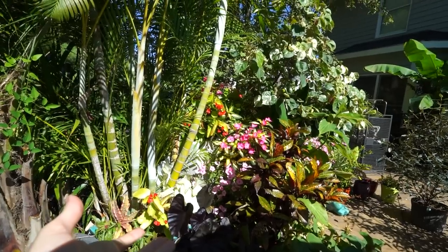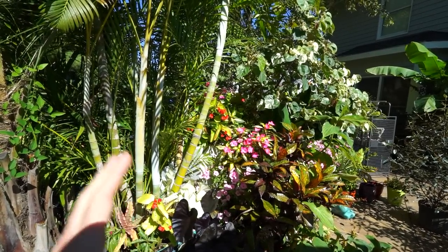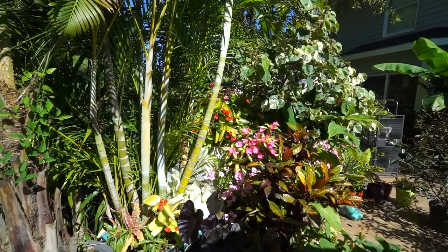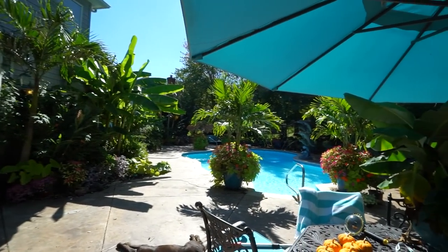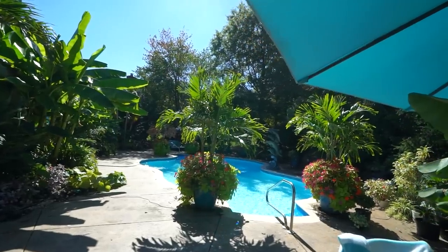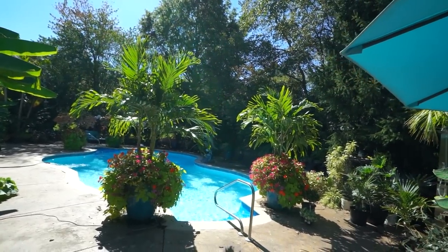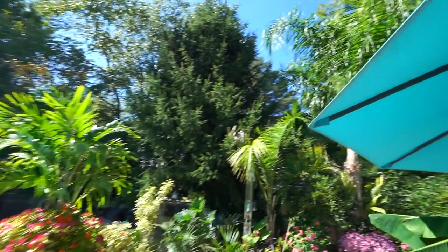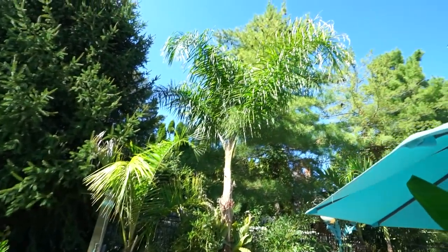September was a pretty mild month, unusually cold, which is new to me. A cold September, very odd. Which means not a lot's happened with the plants since then. Not a ton's happened in the garden. Gotten a few trees in the ground. This is going to be the last garden tour with the palm trees. Those are all going to be going off to storage in 13 days.